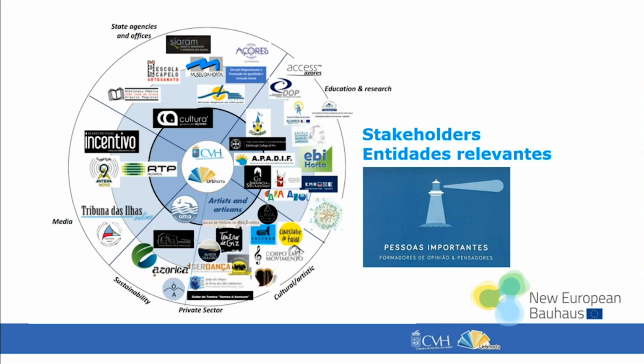We connected with the schools, so that schools would see the Faial Island Arts Bank as a place where they can present their works, do some works.